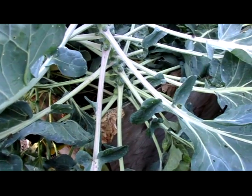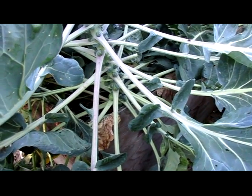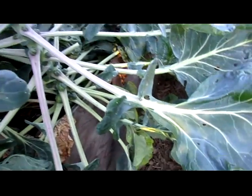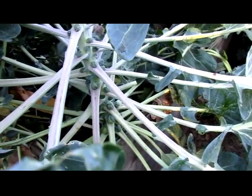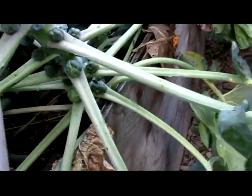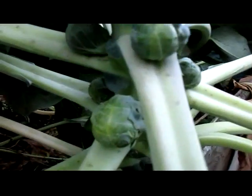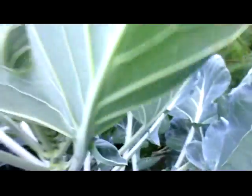So I think it's update 16 for the French Biointensive Organic Raised Bed Garden. But I had to get out here today to harvest because I haven't harvested in several days either. So I figured I might as well film at the same time. Look at my Brussels sprouts. They're getting to be a decent size down there. Still a little ways off from harvest.